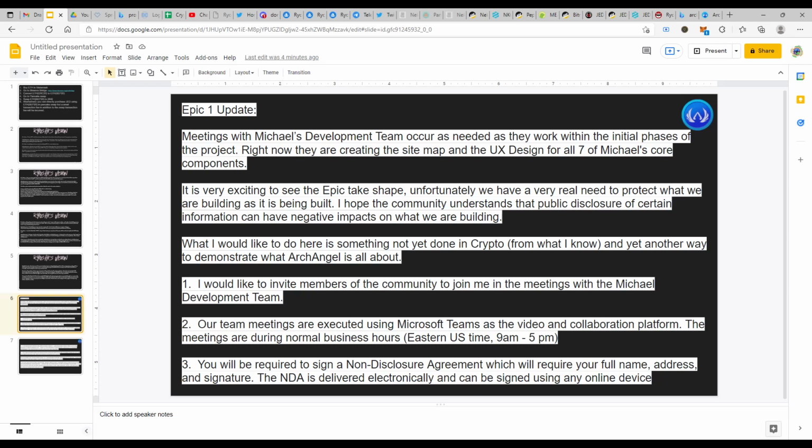There are certain security measures that need to be taken when someone has a very good idea or has been working on a new thing that is coming out in any technological aspect. IT is a world where anyone can make a copycat. It's something that everyone needs to be very careful about when it comes to IPs, that is intellectual properties, related to any project out there. And I really love the way that Archangel is moving this ahead in terms of ensuring that the information is well protected, both for the community as well as for the benefit of the project. So what I would like to do here is something not yet done in crypto from what I know, and yet another way to demonstrate what Archangel is all about. Now this is big, guys, listen to me very clearly.